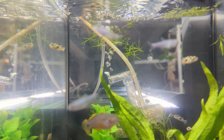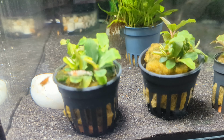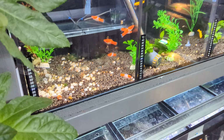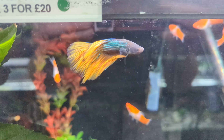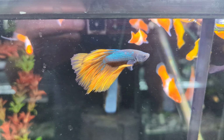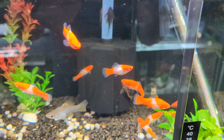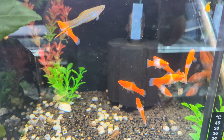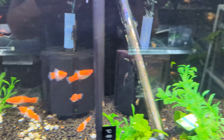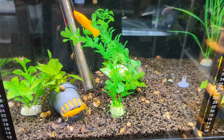And there's a few blue tetras swimming around the top. Move around again. Here we got some absolutely cracking mustard gas males. So they don't stay around very long. And then we've got koi swordtails, which are really popular. There's a couple of green swordtails in there as well. Then black mollies and gold mollies.